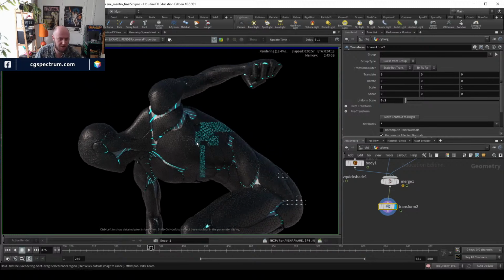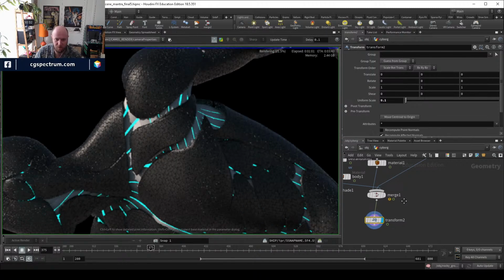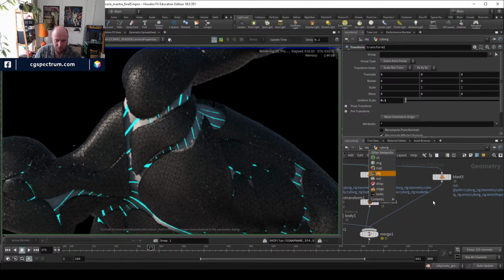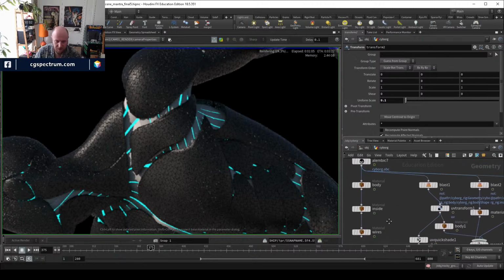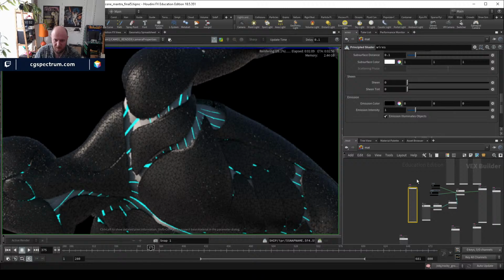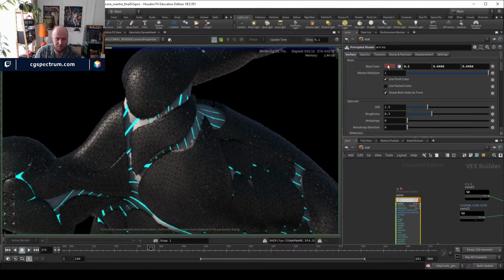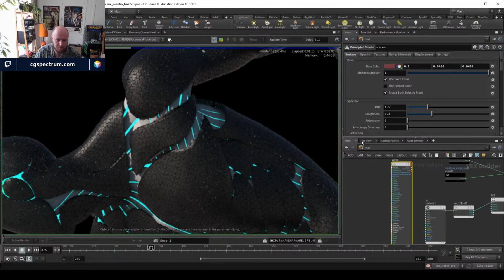Okay, and now finally, let's have a look at what they call wires. So they had applied this material, matte wires. Let's just have a look at that. And again, that is just a plain kind of material with a red color on it.